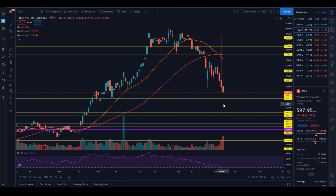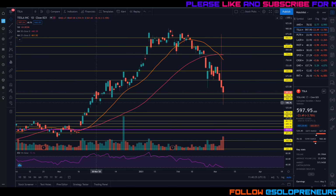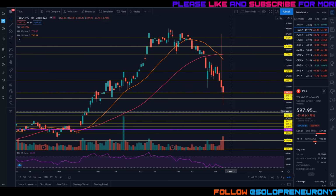I mean, intraday, you can see we got down as far as around 539. The next area of support I have is around 500. I don't have a lot of price action between 500 and right around 560, 570. There's just a few days of trading. So I could see Tesla going all the way down to 500, to be honest with you. We'll just have to wait and see.